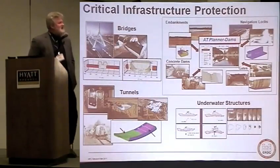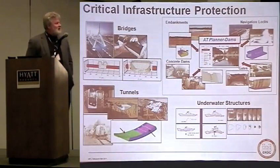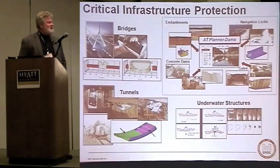One of the other areas is critical infrastructure, particularly the work that we're doing for the Corps of Engineers and Homeland Security. We've looked at many of the major bridges and new construction. Bridges are particularly vulnerable because for a lot of their supports, you can drive a truck up beside them.